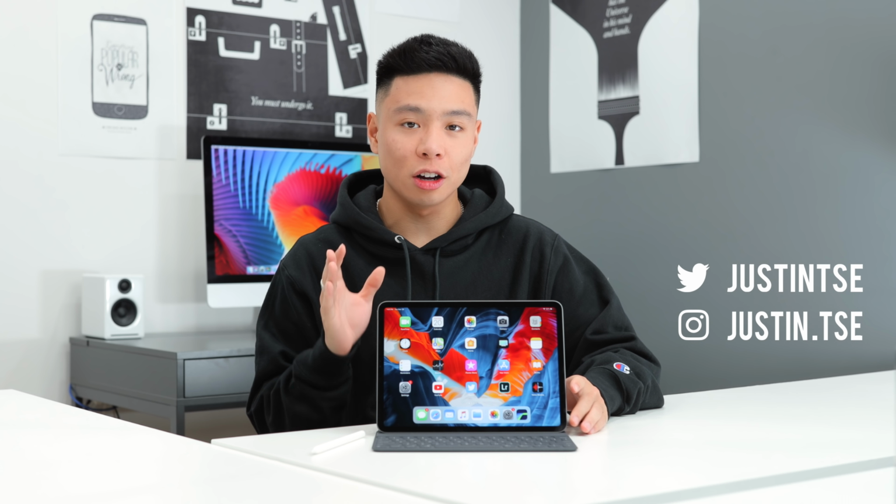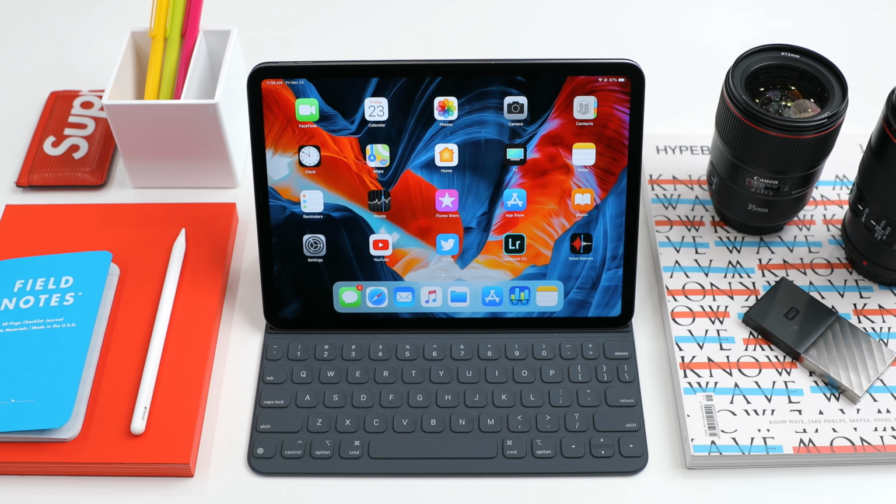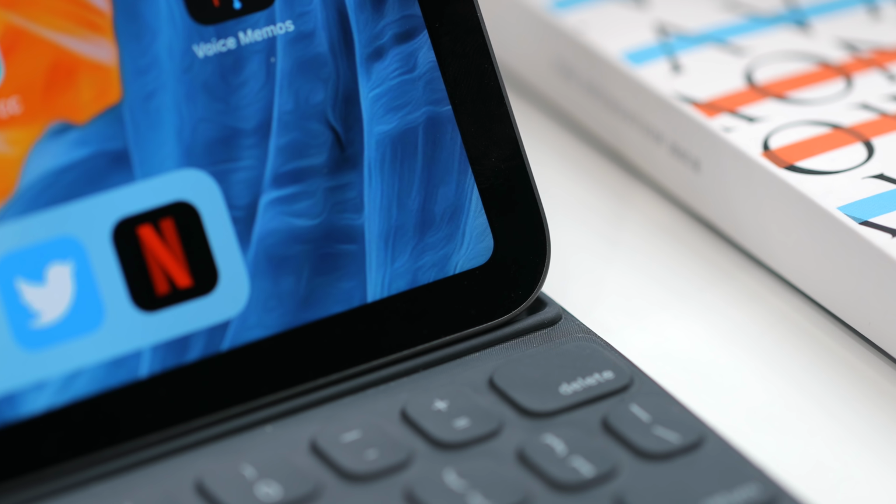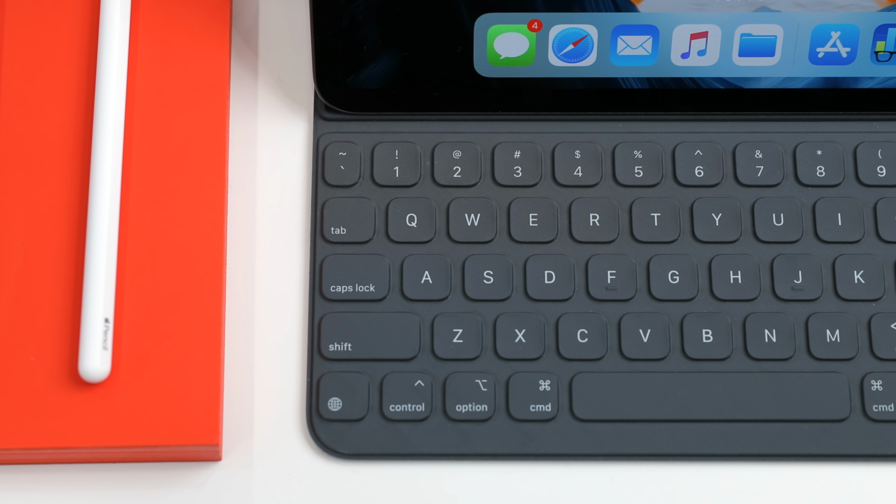Today I've got a review of the new 2018 iPad Pro, and there's definitely been a lot of talk about this for various reasons, many of which are very good, and others about whether or not Apple did enough on the software side to make use of the power and make it a worthy laptop replacement.